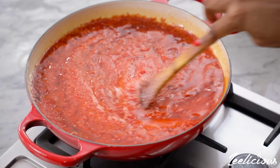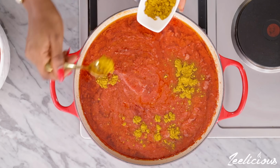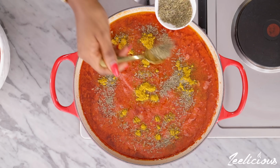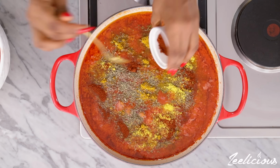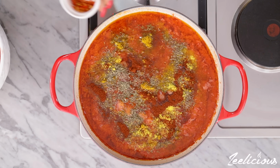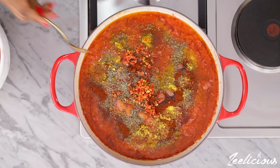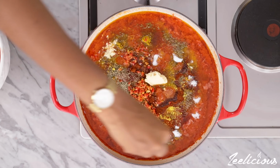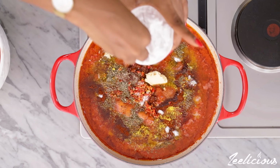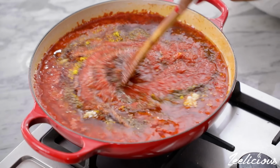What I'm gonna do now is just go ahead and season this up with some curry powder, some thyme, seasoning powder, paprika powder. Just everything is gonna go. I'm going to be adding some fresh pepper, but you can use the ground chili pepper if that's what you have. Lots and lots of garlic, and then some salt to taste. Pretty much every single thing that you use to season up the chicken. I'm just gonna give this a good stir to combine everything together.